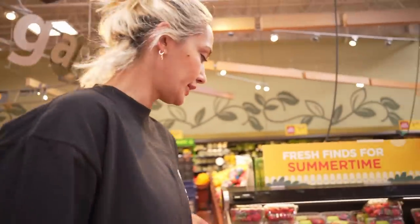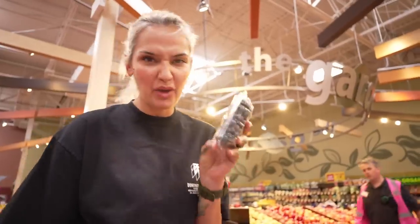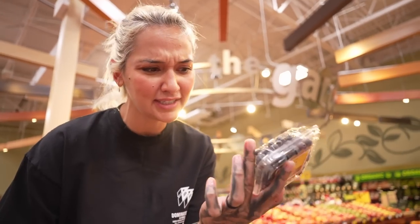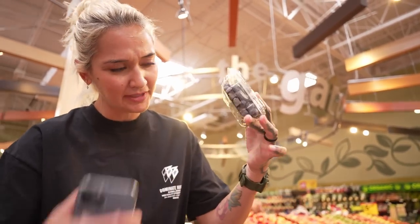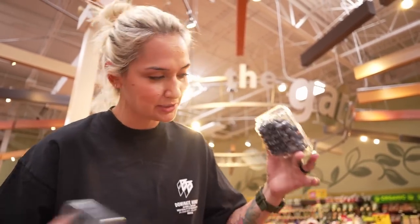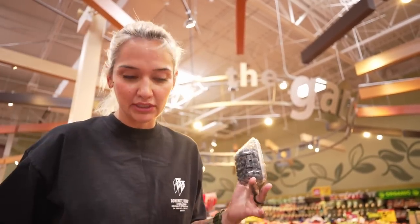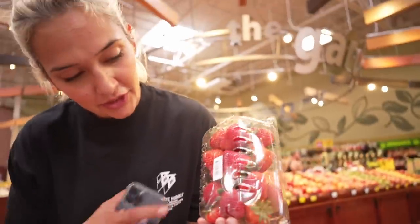All right, so I like to opt for some strawberries and some blueberries. But when you buy the blueberries, make sure to look at the bottom ones because these tend to get moldy really, really fast. If you don't check the bottom, they're smashing it and then it gets moldy. So look for the bottom also on this. Make sure they all look really pretty.